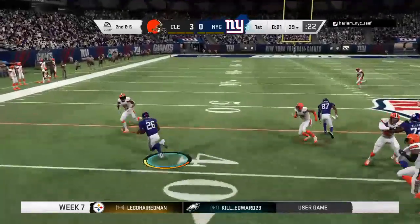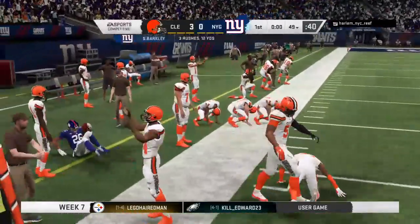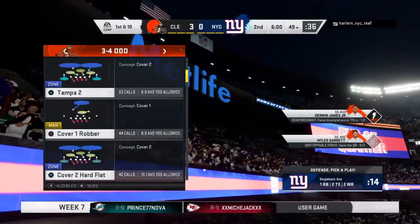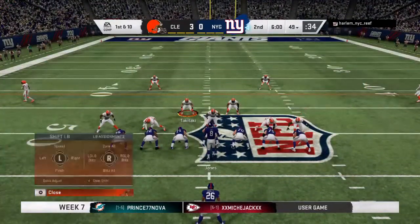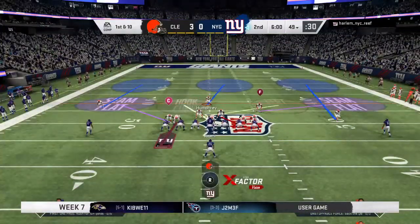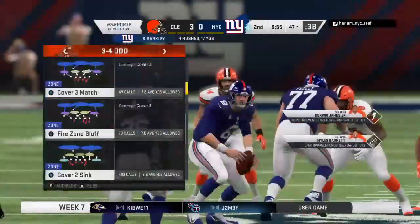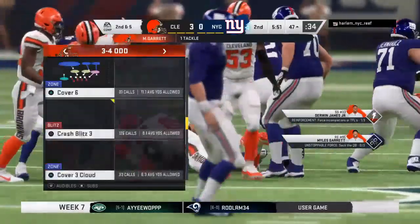On second down, here's Barkley. Gets around him. So a solid run by Saquon Barkley, and another 1st and 10 here. Going to give this time to the tailback. And he's going to take this across the 50 into Browns territory. Give him 5 on the carry there, and it'll be second down.